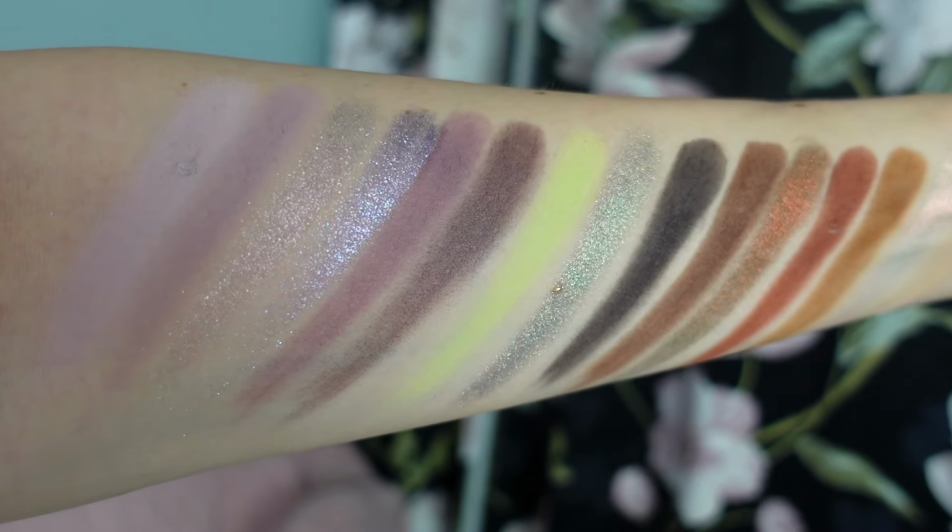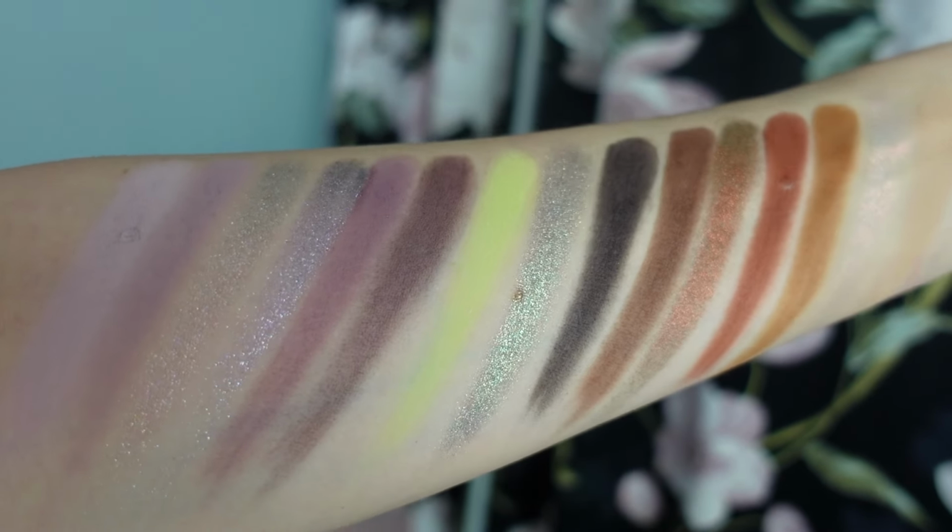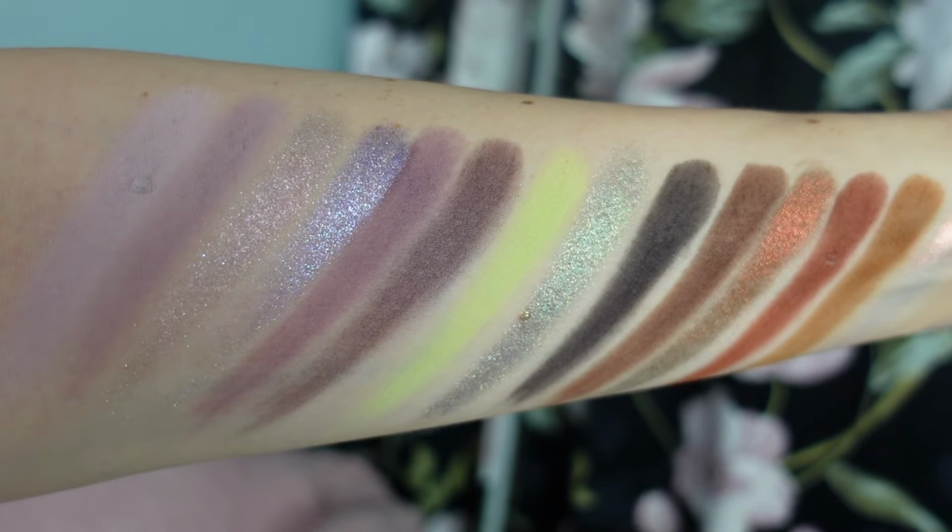So I'm talking about these six shades here. You guys know that I do not love purples. Purple color, I'm talking about true purples, primary purples, that's my least favorite of colors. I don't hate it, but I don't love it. These purples are watered down. They're muted. They are so flattering on my skin.